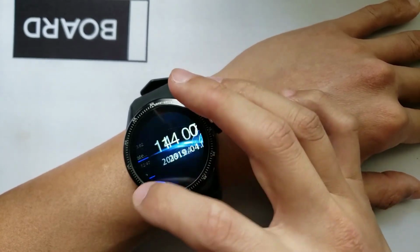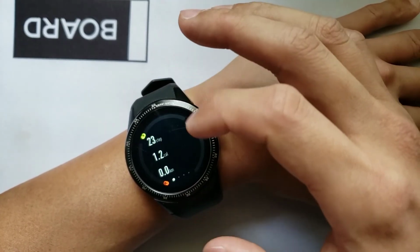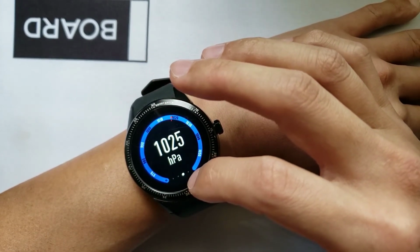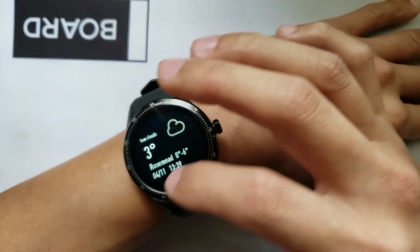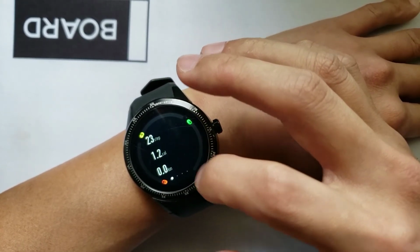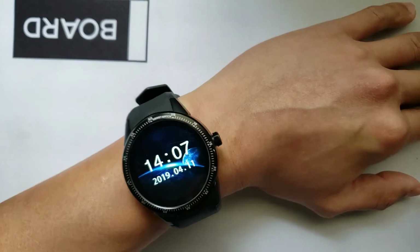And you also will have your health functions by swiping up from your home watch face. And you have your heart rate monitor. You have your, I don't know what this is. Actually, you have your weather, that's right off the bat there. And you can track your steps, calories, and distance traveled. So, very basic and similar functions with the KW99 in that fashion.